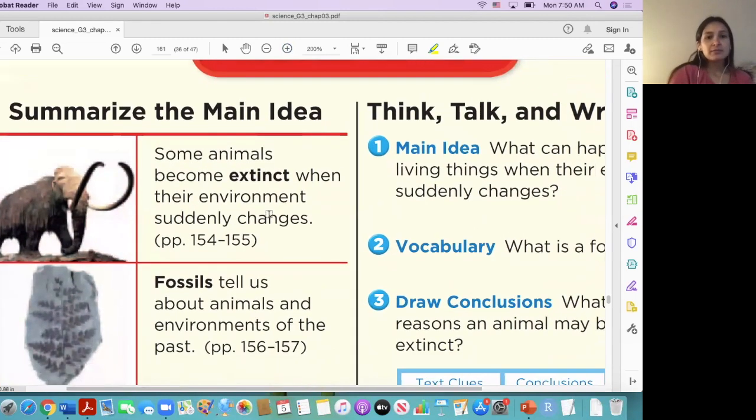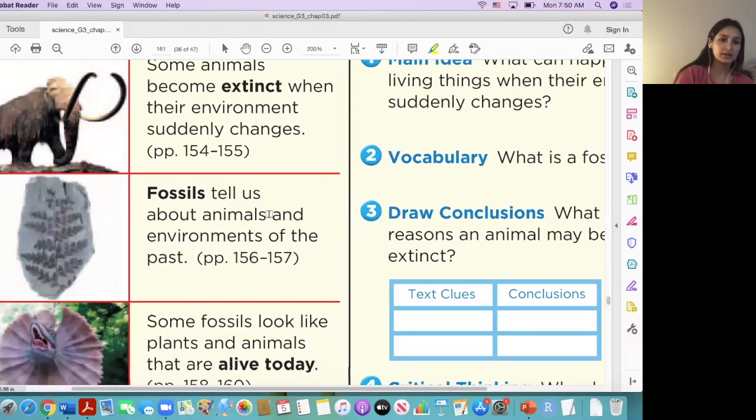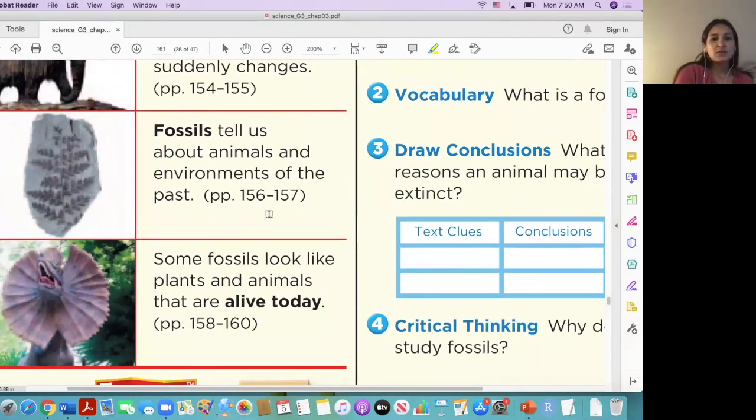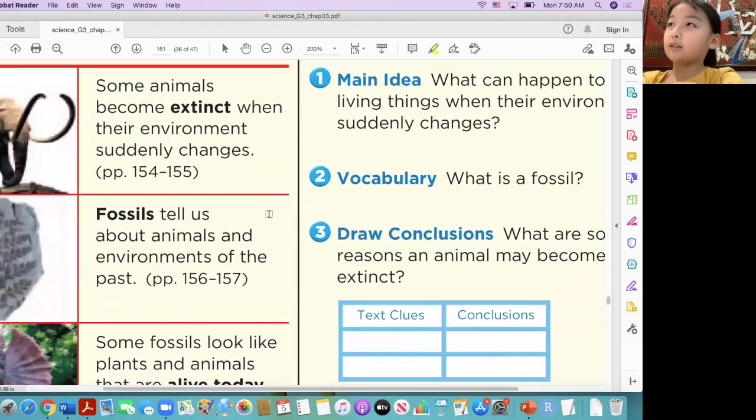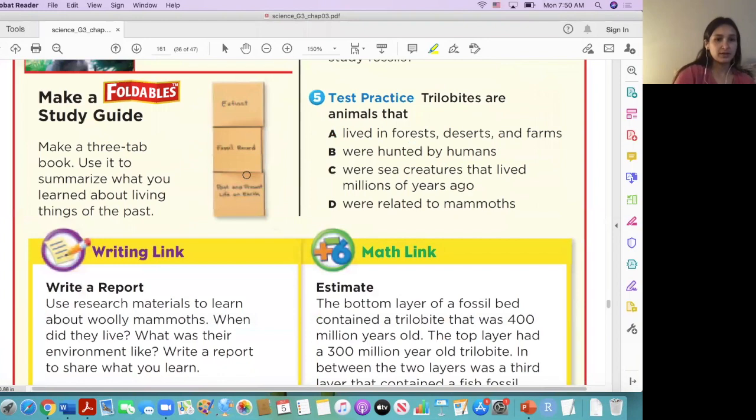So some animals become extinct when their environment suddenly changes, right? Second one, fossils tell us about animals and environments of the past. Okay, so we talked about that a lot. And last one, some fossils look like plants and animals that are alive today. Yes. Like mammoth and elephant. Exactly. Okay.